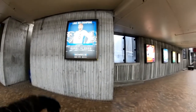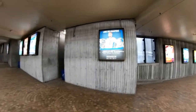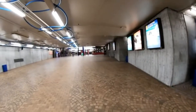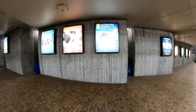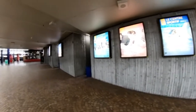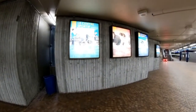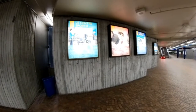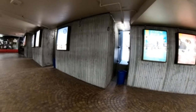That's the Montreal soccer team, the Impact of Montreal. So now that there's no more Olympics, the Montreal soccer team is using the stadium, and in winter, too. And look, guys. Some part of the stadium is now like a gym.